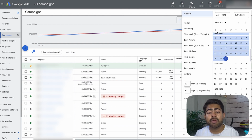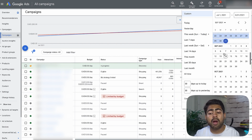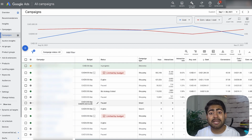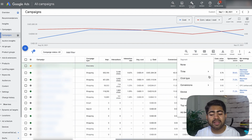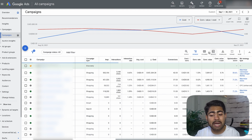This kind of continued all the way from July into August, and September is when things really took a bit of a turn, because at that time Q4 was basically getting started and things were starting to pick up. As you can see, more and more sales were coming about, and the best thing was the conversion tracking issue was now fully fixed.